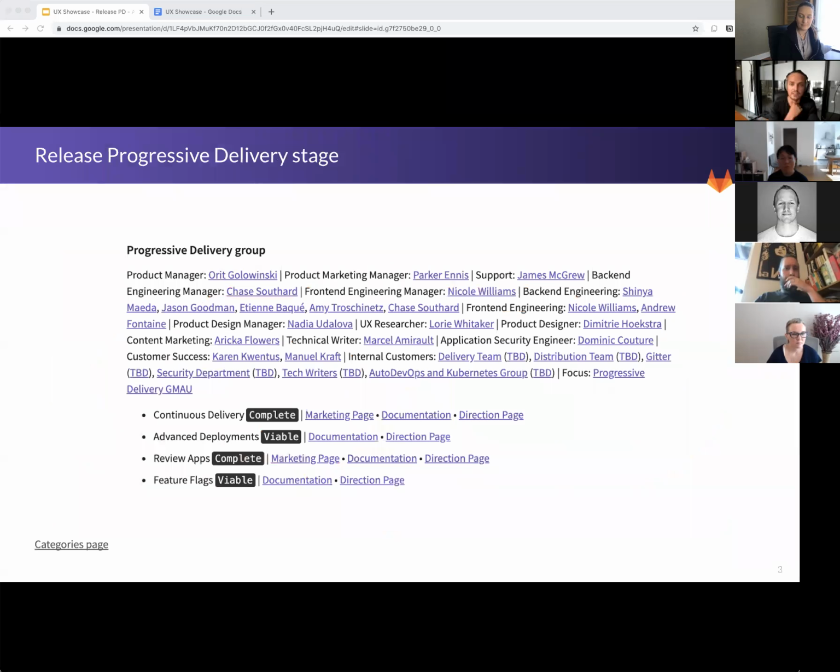Then we go a little bit into who is part of the Progressive Delivery stage. In every part of my presentation, you can find links at the bottom corner so you can quickly navigate towards that. But on this page, you can see who is part of the stage group, all awesome people to work with. And you can also see our product categories. So please dive a little bit deeper into that if you're interested.